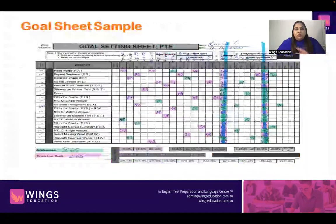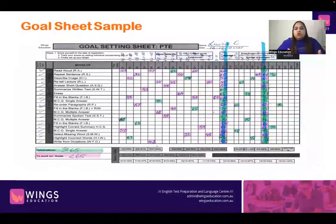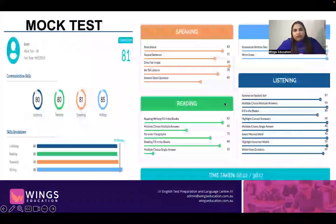So that's how a filled goal sheet looks like. And one of our students called Luisa, she followed this goal sheet. It really helped her to see what are her work on goals. And you can see from pink, she started going to green, which really helped her to pass her test by getting most of them greens.